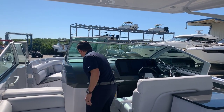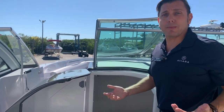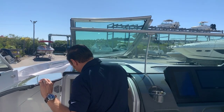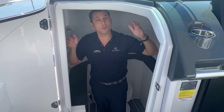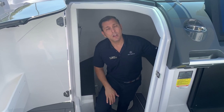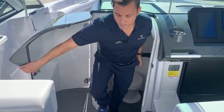As we move forward, you've got your spacious head compartment. I'm going to step down in here, and I'm not that tall, you know, I'm fun size, but I can do a full workout with jumping jacks inside here. So check this out. Now this is a 32-foot boat, and I'm standing up, and I still have another 6 inches of headroom above me, and I'm 5'6". So for those of you taller people that are frustrated with getting into a head on a boat where you just can't stand up, this boat is definitely for you.